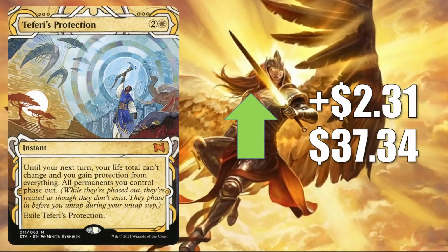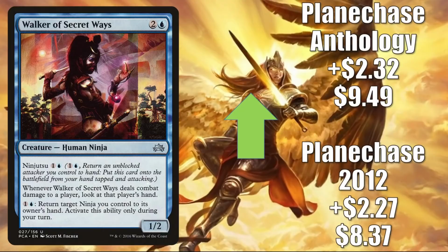Teferi's Protection, the Strixhaven Mystical Archive copy, is up again this week. It's up $2.31 to $37.34. Highly played Commander card, and again, many players want this for new builds. It is a good upgrade to buckle up. It's in fresh builds around Shorikai. Also, I've seen this in Sithis decks. Isshin Two Heavens is one. Go Shintai of Life's Origin. And Lightpaws Emperor's Voice. Walker of Secret Ways, Solid Ninja for Yuriko builds, also in Satoru Umezawa.